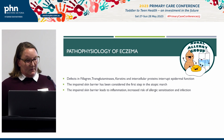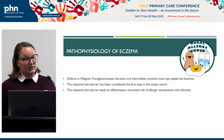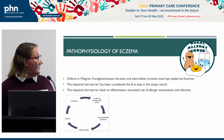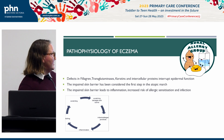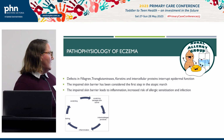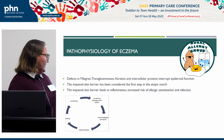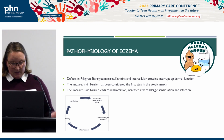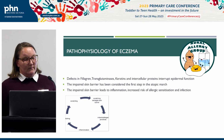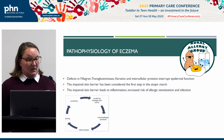So the impaired barrier, like I said before, leads to inflammation, increased risk of allergic sensitisation and infection. But like I said, that's the cycle. You get the inflammation, goes to itching, scratching damages the skin barrier even more. The irritants and allergens penetrate, you get more inflammation, more itching, more scratching, and if you can't break the cycle, it's really frustrating, and it can really impact the quality of life of not only the family but the patients too.